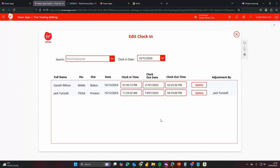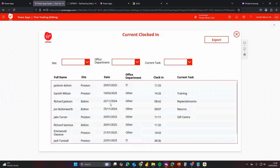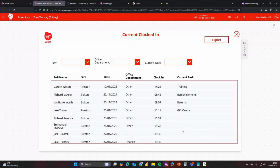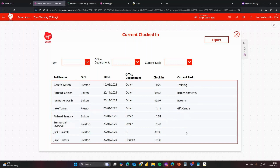And I can edit a specific clock in. So if somebody's clocked out accidentally, we can clear the clocking time, or if they clocked in and out at the wrong time, we can adjust the clock in and clock out times, but we keep a full audit of who's done that and why they've done that. We have a report which is currently clocked in, so this can be used for such as fire evacuation procedures.